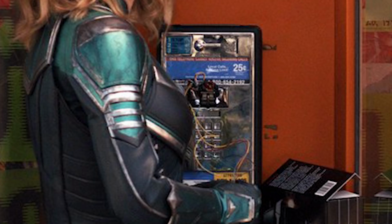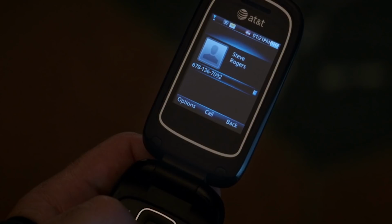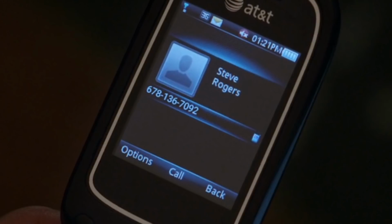If you zoom in really close, you can actually see a hotline number that used to point to The Sweet Life of Zack and Cody, which used to be a Disney Channel TV show that stars Cole Sprouse from Riverdale and his twin brother. You call the hotline and you get a message that says, "Thank you for calling ABC. The number you have reached is a fictional, non-working number used for motion picture and television productions.